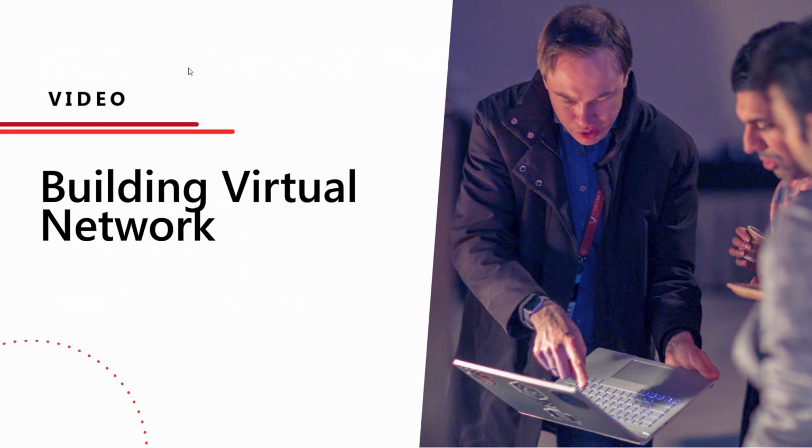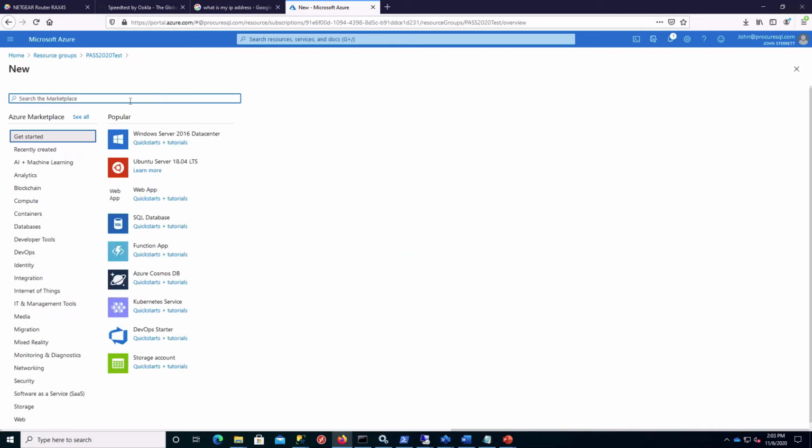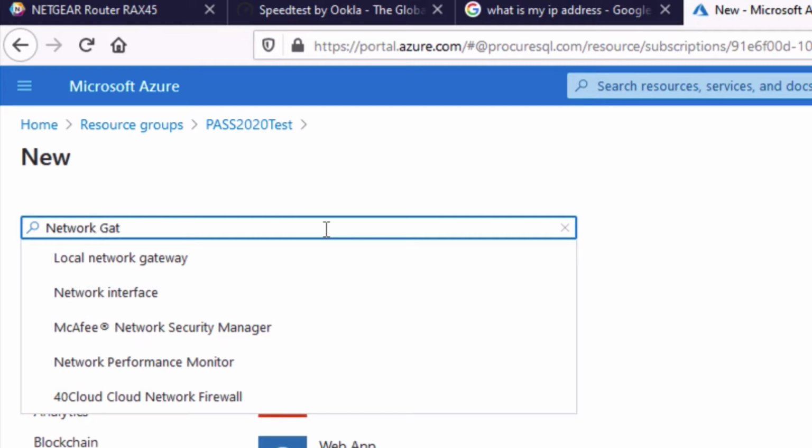So let's go ahead and take a look and see how you can go through building out your virtual network. All right, let's actually go ahead and create our gateway inside of our VNet. Once we have our Azure virtual gateway configured, we'll then be able to build the connectivity over to our routing and remote access service. All right, so we're going to say add, and let's say network gateway.